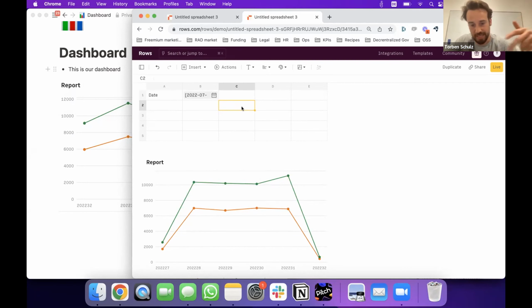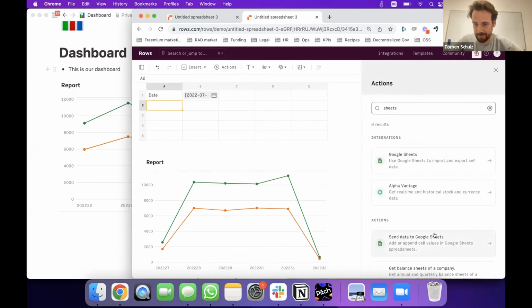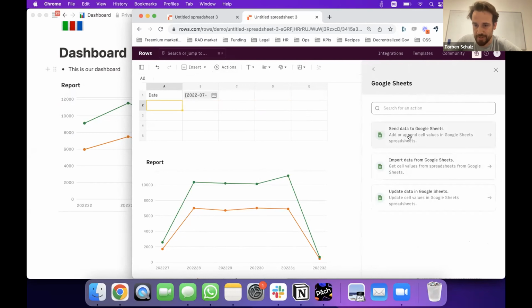So it also allows you to set automations more easily and so on. Google Sheets calculates in your browser. But you can work with Google Sheets quite easily. So copy pasting works both ways. And we also have, for example, if you go under actions here and you write Sheets, we actually have Google Sheets as an integration. So you can send data to Google Sheets, import data from Google Sheets, and also update data in Google Sheets. So you can actually make this work quite easily.